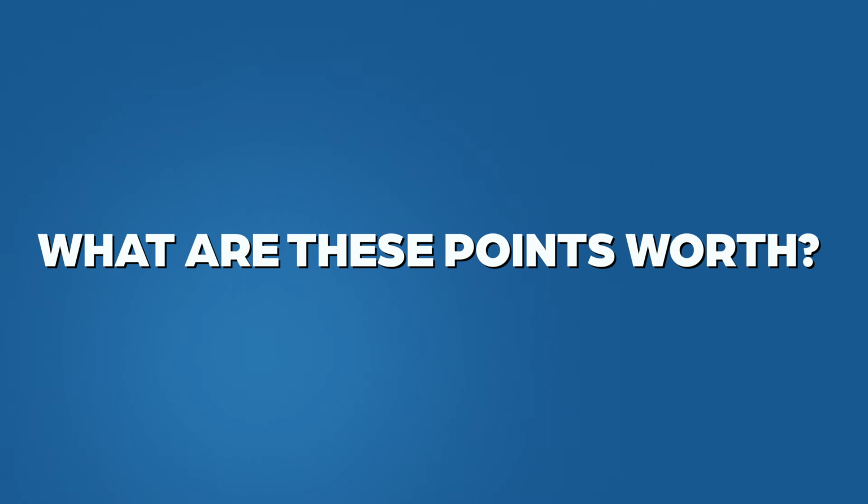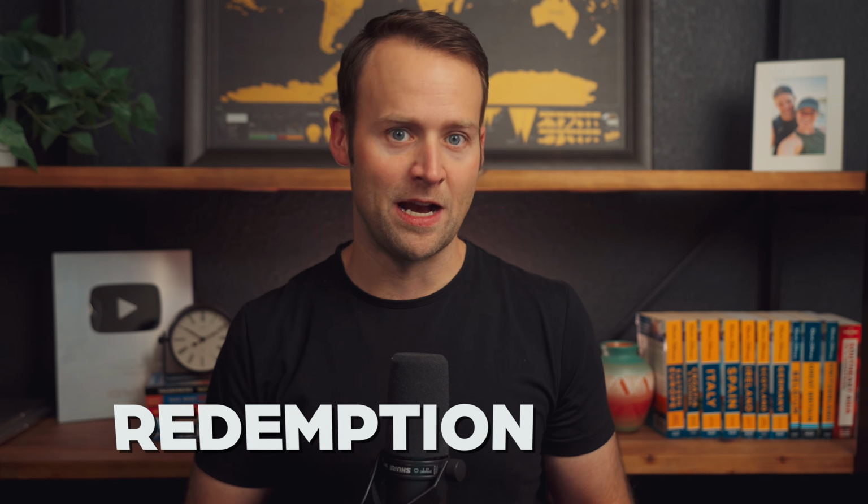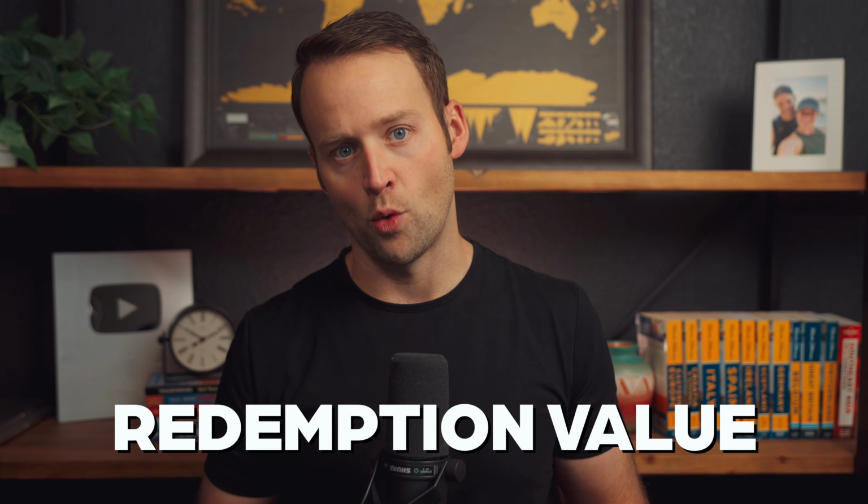So you might be asking, what are these points worth? If this is a digital currency, it must have some kind of value. When you use your points, how do you know if you're getting a good value, getting your money's worth, so to speak? Right? Would you be better served to play 400 hours of skee ball to win that giant teddy bear? Or would it have cost you less in the end to just pay cash for it instead? Later in this video, I'll show you how to calculate the redemption value of any travel you're thinking about booking so you know if it's a good use of your points or not.